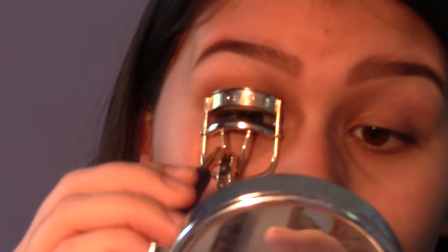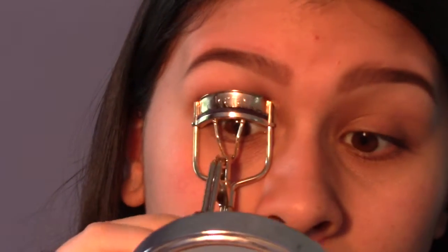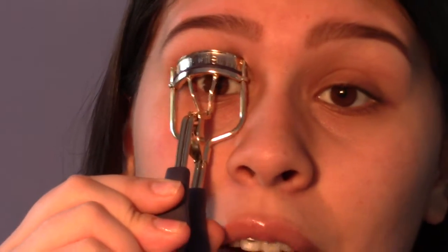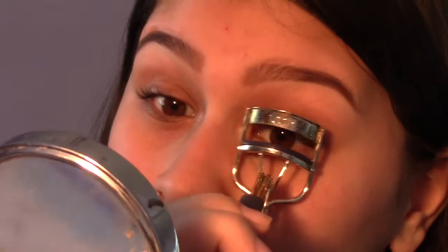I used to be so scared of curling my eyelashes because my friends would always curl their eyelashes, and I'm like, what the heck, how are you doing that? And then I kind of figured out how to do it, and I've never gone back to not curling my eyelashes. So I really recommend trying to curl your eyelashes because I think they make your eyes look so good. Look at the difference. I have pretty long eyelashes, but they kind of stick out. So when you curl them, you see the eyelashes, which is so pretty.